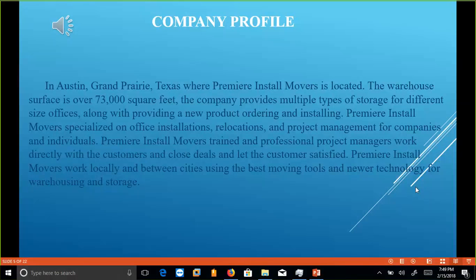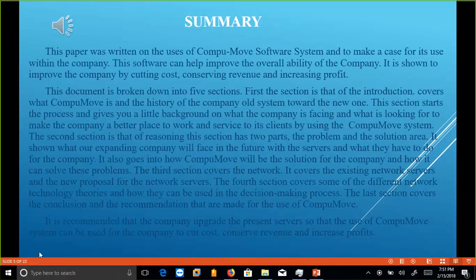So let's talk a little bit about the summary. This paper was written for computer software systems within the company. Software can develop and improve the overall ability of the company. It's shown to improve companies by cutting costs, conserving revenue, and increasing profit. It has five sections. The first section is the introduction, which covers the move and history of the company.